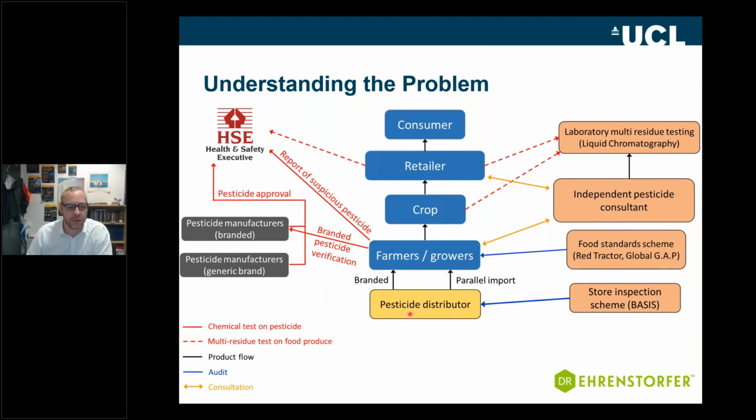There is also the possibility of these products entering the supply chain legitimately from the original manufacturer, but also that these products can enter the market through what's called parallel import. This is where a product has been produced by the manufacturers for another global market, maybe another country, but a pesticide distributor in the UK may go and buy that, import it, repackage it, and sell it on as the UK product. And that is fine, that's totally legitimate.